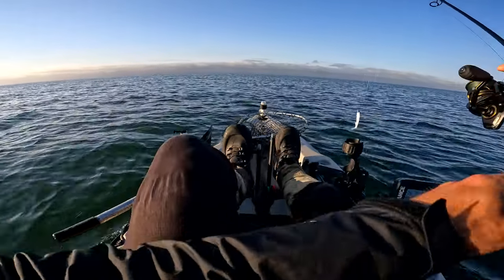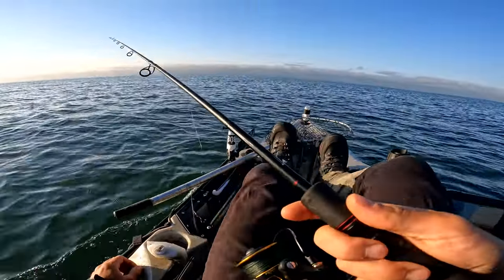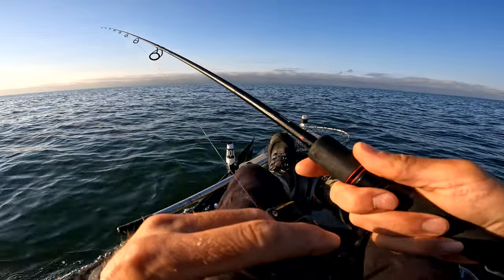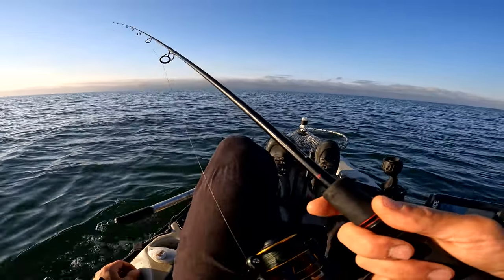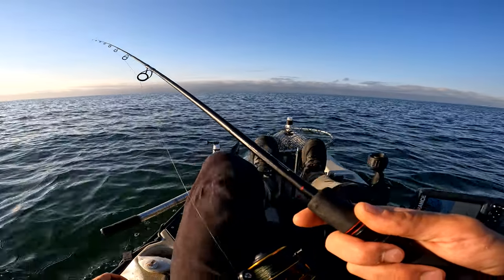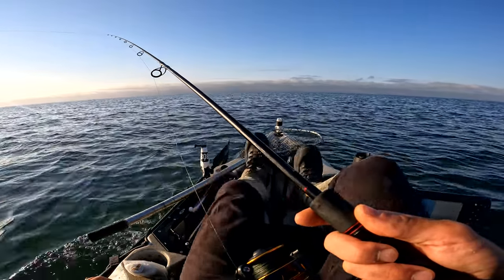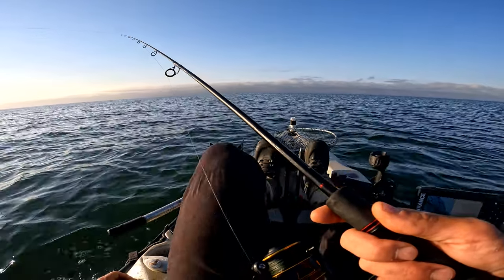All right, now we're in 6.5 feet of water. Toss this jig behind me. Trolling with a 3/4 ounce jig in, you know, 4 feet of water, you're just gonna be bumping the bottom. But 6 to 7 feet, I can get it. What am I doing? 3.6 miles per hour. So that can work pretty well.